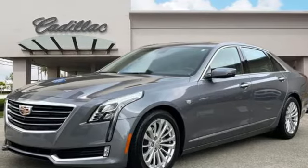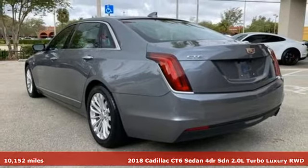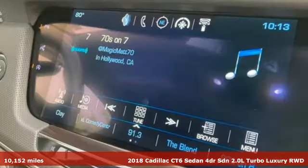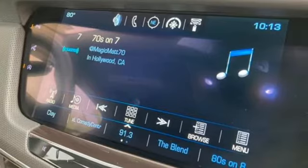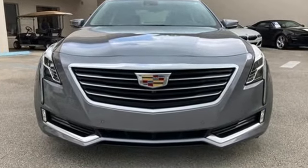It's a certified 2018 Cadillac CT6 sedan. Whether you're driving or being driven, you'll relish the experience of this prestige car in a class all its own. And with features like these, every drive is a pleasure.